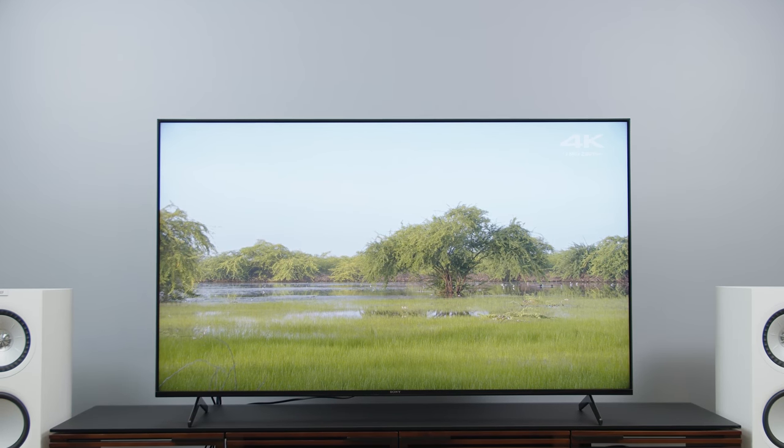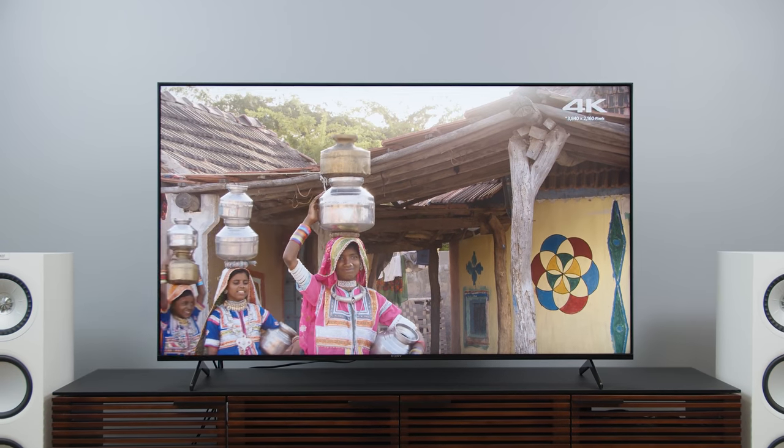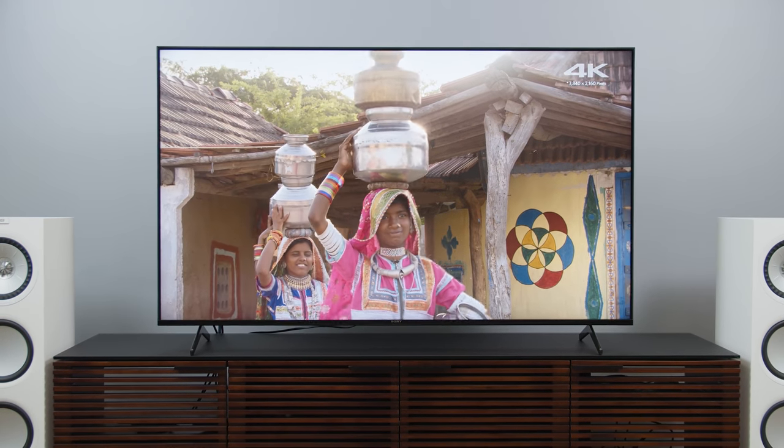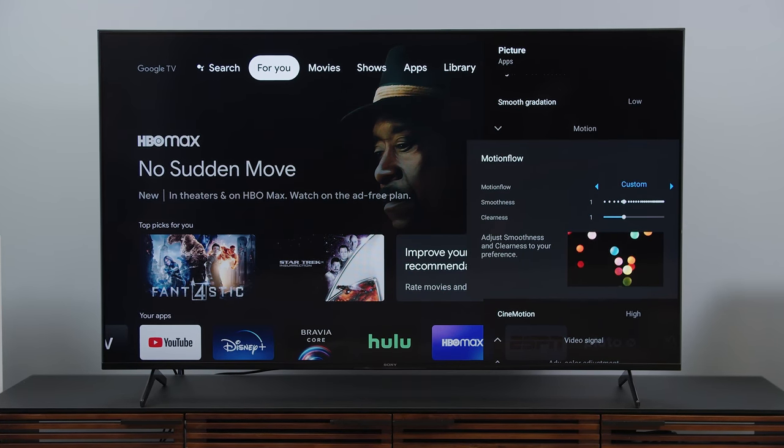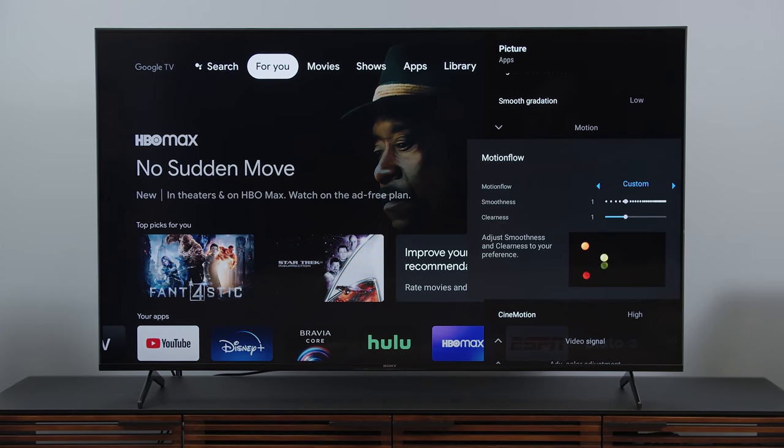24p film content looks great, no judder and minimum stutter, but with 30 and 60 FPS content, I'm seeing some staggered motion. Now, I can get rid of that by adjusting some of the motion settings, and I would highly recommend doing that for games and sports anyway. Sony's black frame insertion, which they call clearness implementation, cleans up the motion without too much flicker or picture dimming if you use the minimum amount.